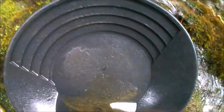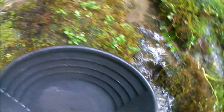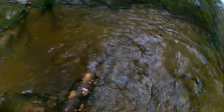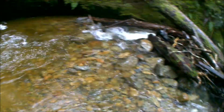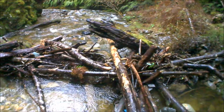Pieces. Give it a play around and keep moving down the creek. Someone's been busy here on that bedrock. Got a nice little bird. It's a bit locked up. Drop down and have a look.